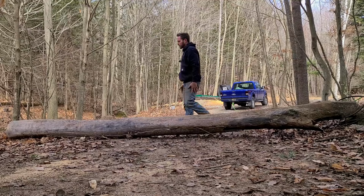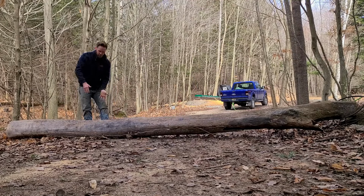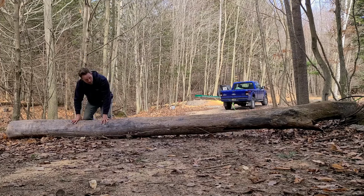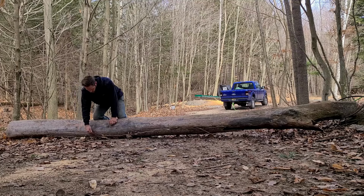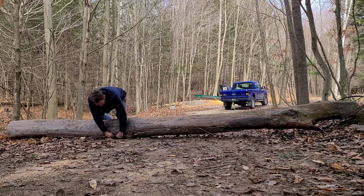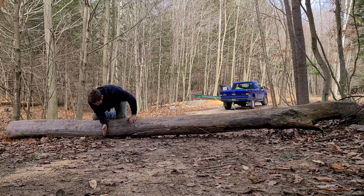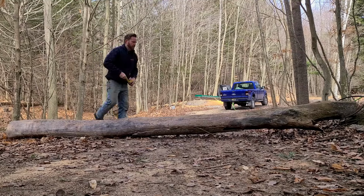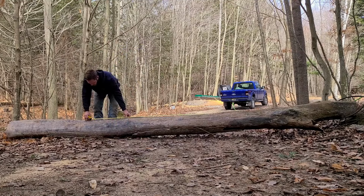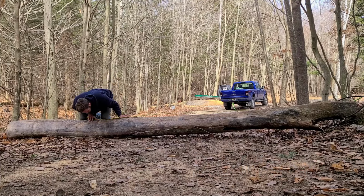And then if I come down to this end, you can see there's a sweep in it right here. When I was looking at it from the top side, it looks straight as an arrow. But if you get down and look from your perspective, you can see that it goes up in both directions right where it's sitting on the ground. So I might come through and make a cut right here, just in front of that sweep, and then just in front of that crotch. And that'll leave me with a pretty sizable log, really. Right here at the bend is an 8-foot log. So I think I'll cut it right there.